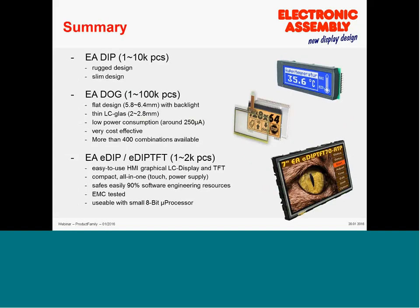Now I'm coming to a summary about our display families. For the EA eDIP series, you can see one example here, the blue-white one. It's a ruggedized design. It's a very robust design with the metal bezel with PCB. But it's also a slim design.